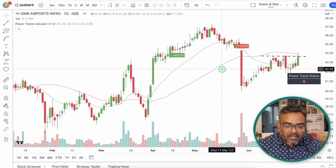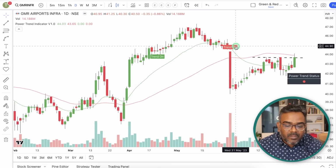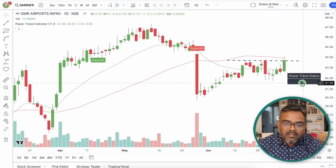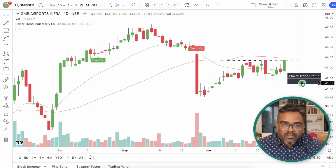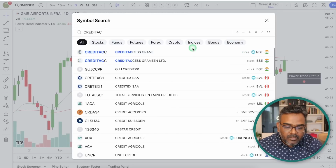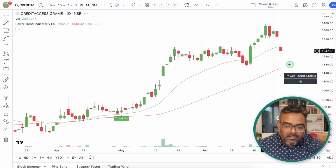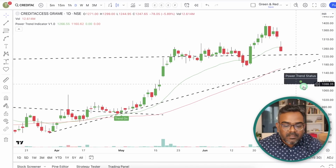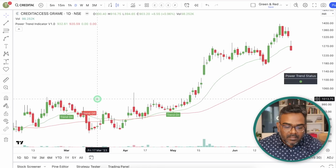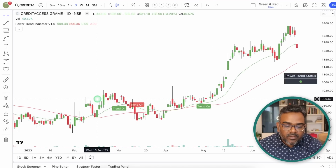The indicator has been plotted with power trend on and off. Now let me explain this indicator in detail. Now this here, if it is red, it shows that the trend is not strong. There's no power trend. If it is green, for example, if you go to Credit Access, you will see that the trend is green. The spotlight here is green. And so you can remove all the drawings, I've just removed them to make it clear.